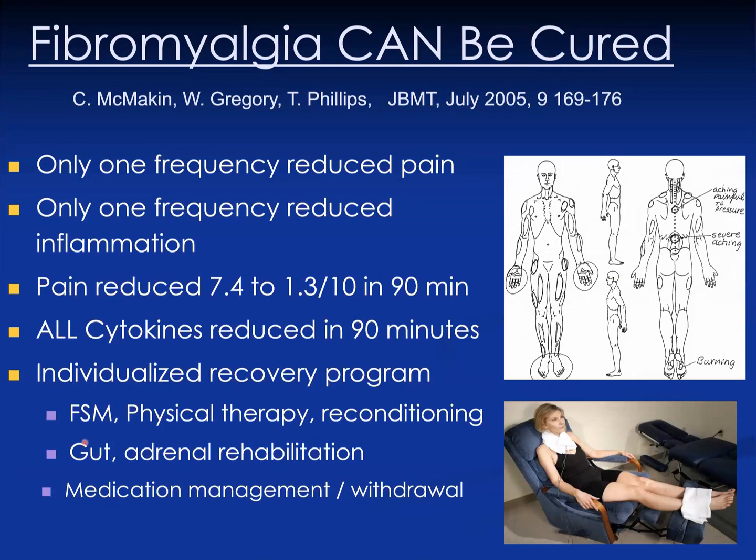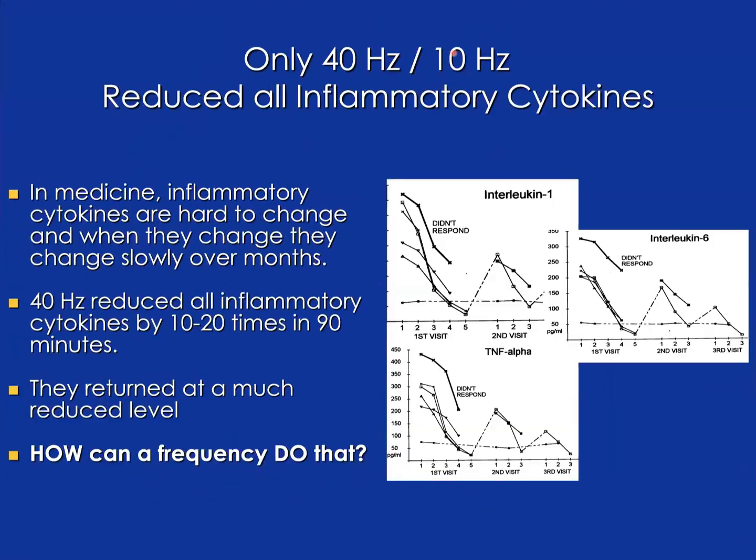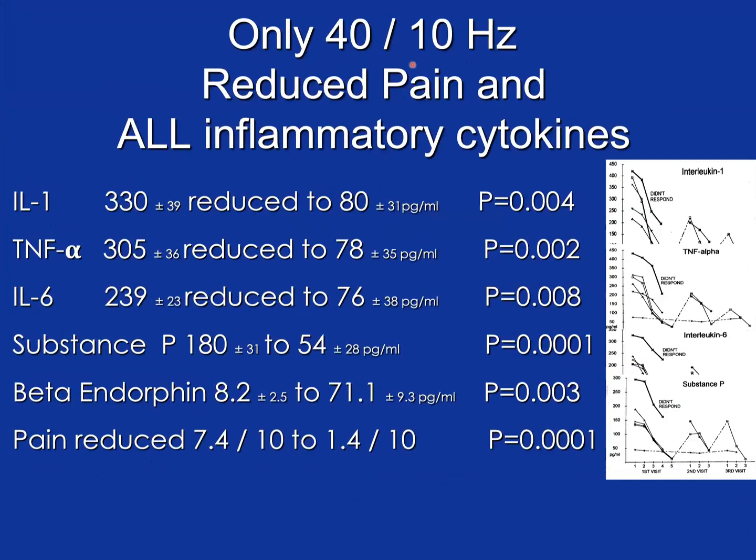We had to do rehab on their gut and their adrenals. The thing that takes the longest is medication management and withdrawal. So the more meds they were on, the longer it took to get them better, because we not only had to get their pain down, we had to deal with the effects of the medications. And then it was only 40 hertz on channel A and 10 hertz on channel B that reduced the pain, and it reduced all of the inflammatory cytokines.